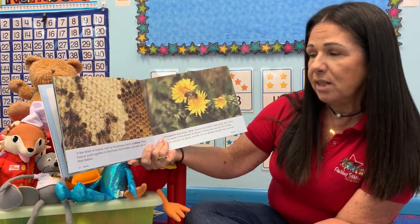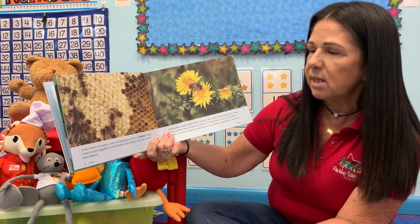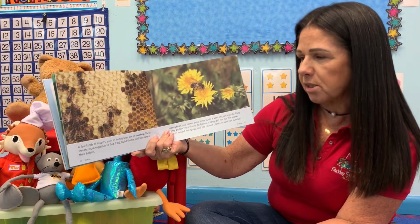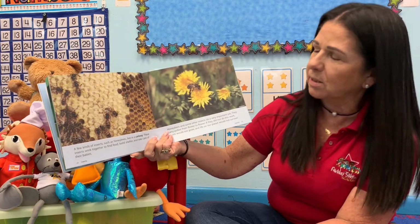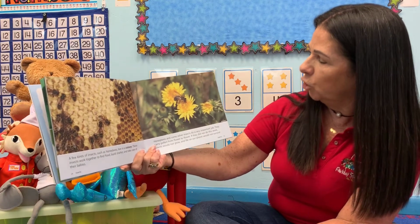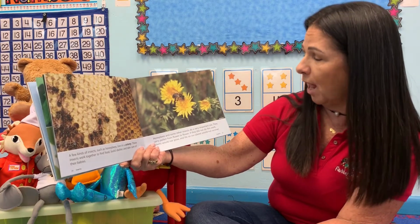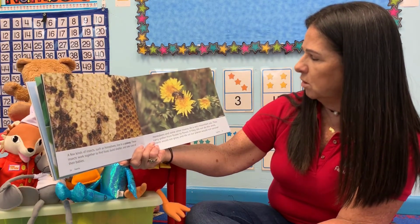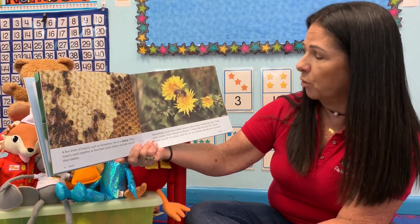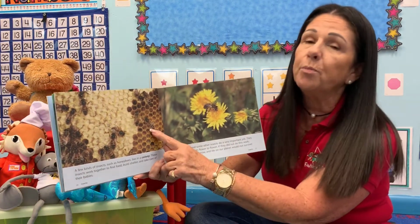A few kinds of insects, such as honeybees, live in a colony. These insects work together to find food, build shelters, and take care of their babies. They help each other. Honeybees and some other insects do a very important job. They carry pollen from flower to flower. If they do not do this work, plants will not grow, and life on our planet will not survive. They are very important insects.